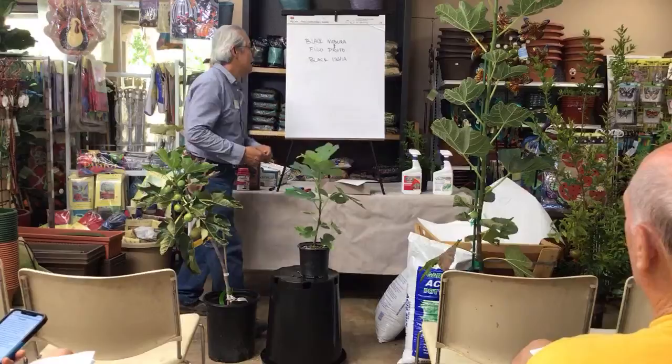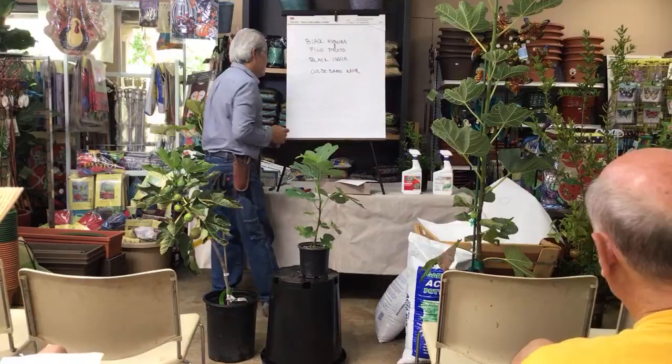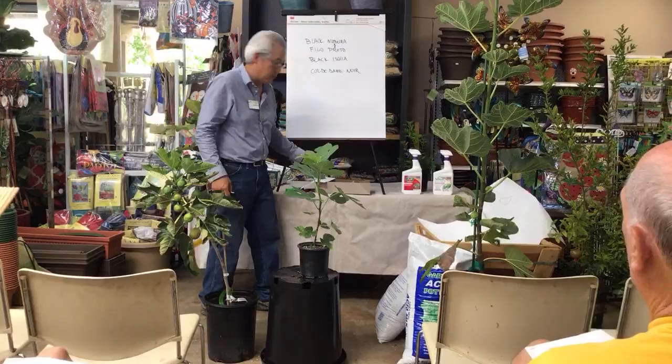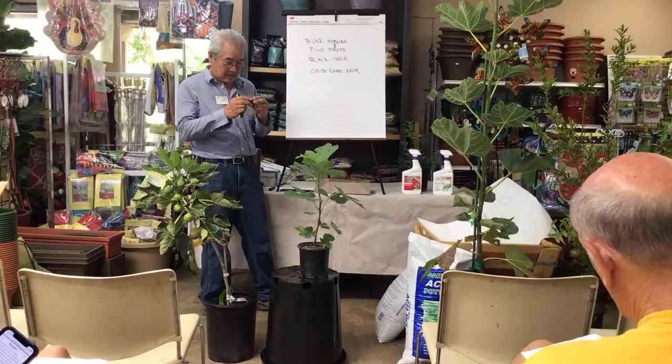Okay, another one that we really like is Col de Dame. This is highly rated too, Col de Dame Noir. Col de Dame is just a series of figs from France. They're shaped, col de dame means collar of a lady's dress, supposedly. So this is Col de Dame Noir, and it is quite different because the flesh inside looks like black tar. Now, this one's not totally ripe.